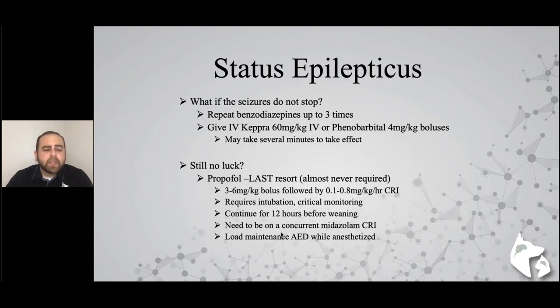And then obviously, unless we think it's a toxin or something that's going to be very quickly fleeting, you probably want to load your maintenance anti-epileptic drug while they're anesthetized and before they come off of that CRI, so that when you do start weaning off of this, they've got some type of maintenance seizure medication on board, so they don't go right back into seizures.